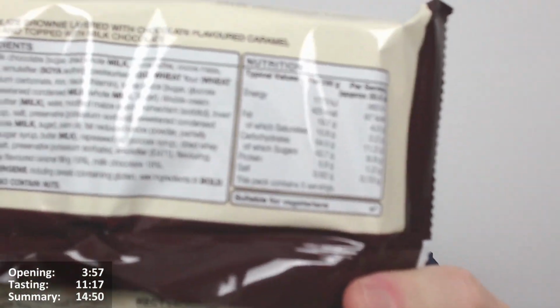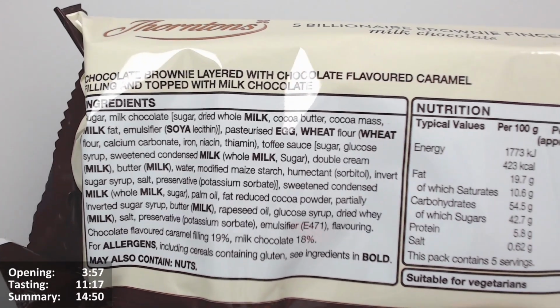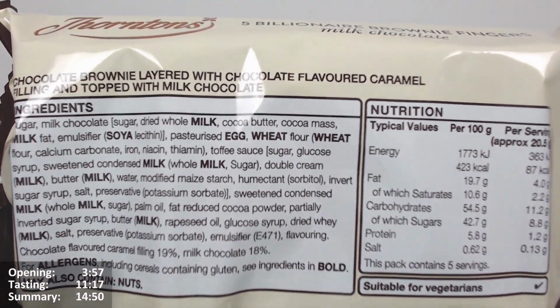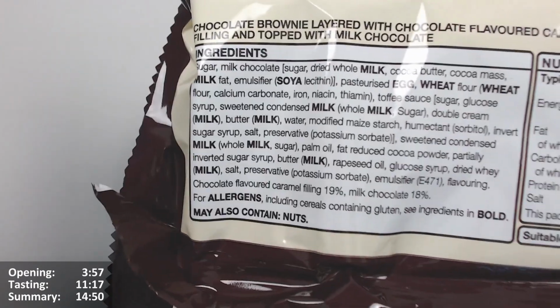Hopefully I'm not going to be let down. So let's have a look. What does it say on the back? Chocolate brownie laid with milk chocolate flavoured caramel. So it's chocolate flavoured caramel it says. Filling topped with milk chocolate. Look at that.